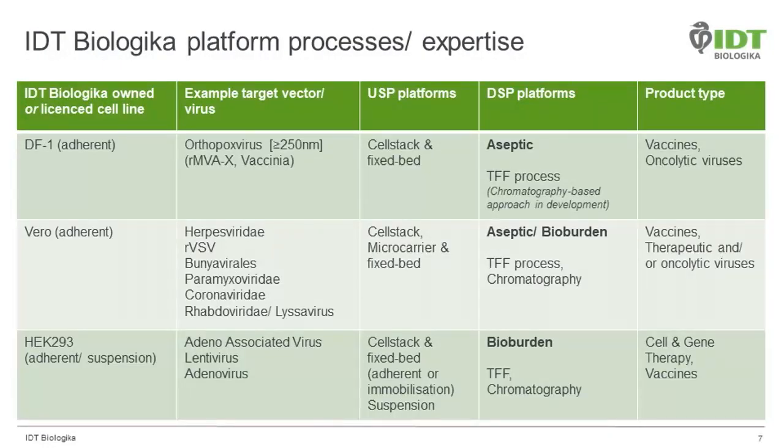Where are we right now with our platforms? As you can see on the slide, next to our clients' processes and platforms, we have several platforms built with licensed or even self-owned cell lines. This allows us to support products out of the vaccine and cell and gene business to just catch up on our AAV and lentivirus capabilities. Here I'm talking about generalized process platforms, which can be performed as a bioburden or aseptic process dependent on the construct size and virus type.